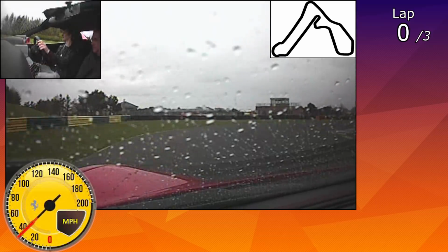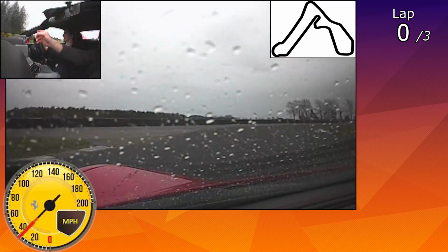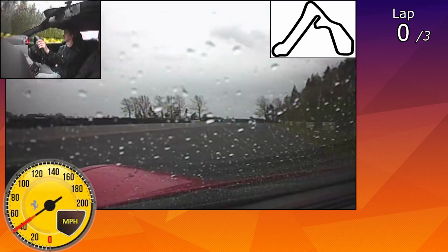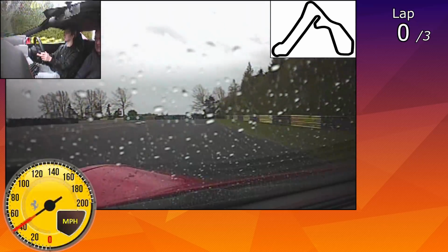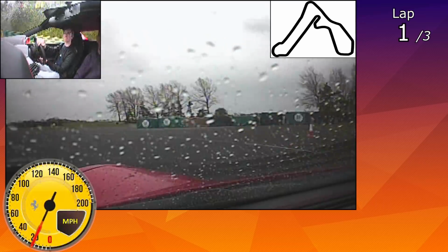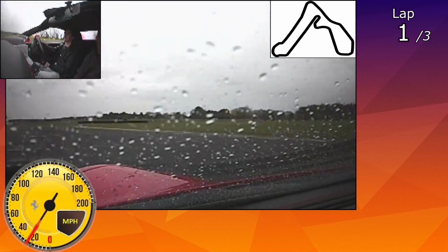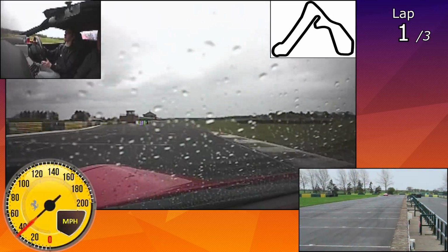There's always an instructor doing all of this, just keeping you right, making sure. Obviously these are driving experiences meant for anyone. It's not just for people who like racing or enjoy motorsport or anything like that. So you always have an instructor keeping you right. I'll talk more about what he said later on as well, but that's why you're not hearing the sound. And now I'll shut up.